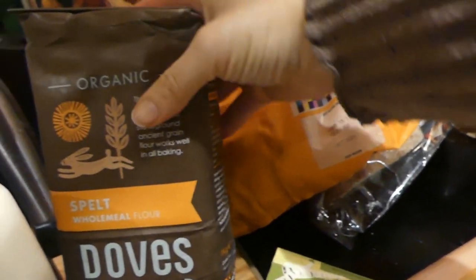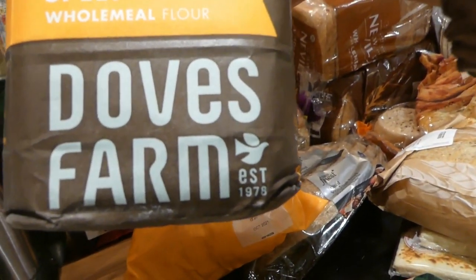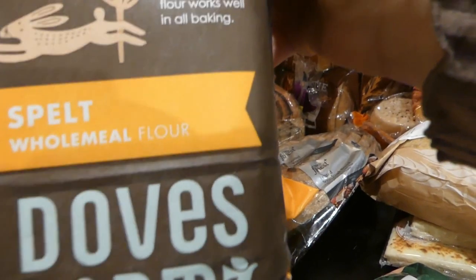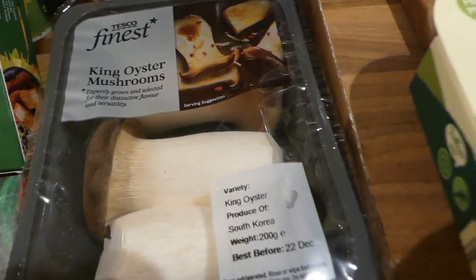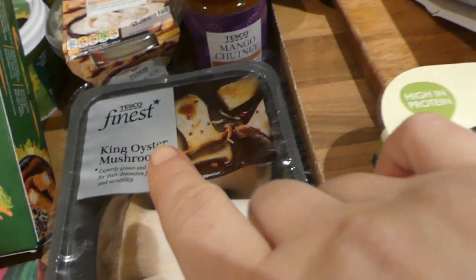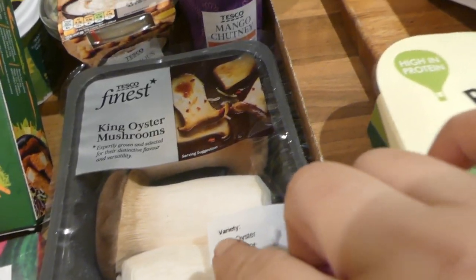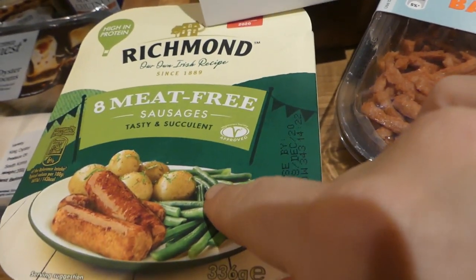I bought this spelt flour because I want to try and make a spelt loaf, and I wouldn't mind trying to make some sort of southern fried crumb for, where is it? For these king oyster mushrooms. I buy mushrooms with the plan of making them into something like southern fried, but then I don't end up doing it, but I'm going to try this week. And these look really chunky, so hopefully at the end of the video you'll see that I've made something with them. I do have some sausages left from last week, but I picked up another pack.